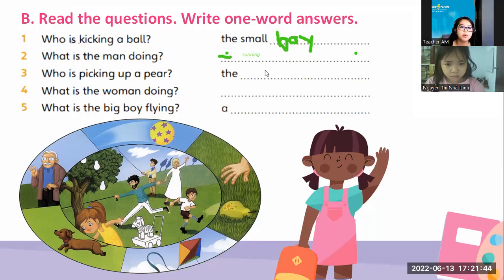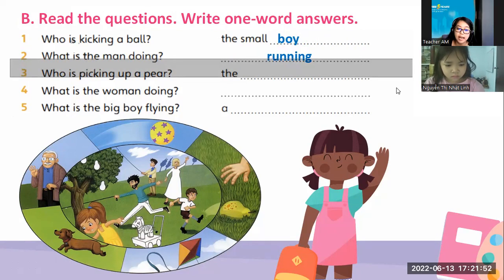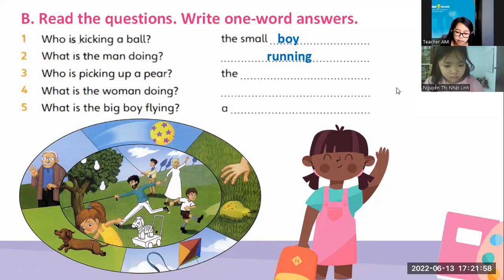Okay, so for number 1, the small boy. Number 2, what is the man doing? It's running. How about number 3, Lisa? Who is picking up a pear? Who is picking up a pear?